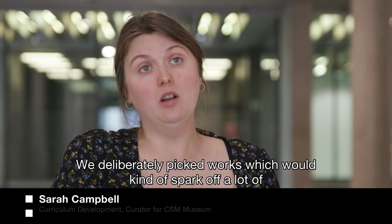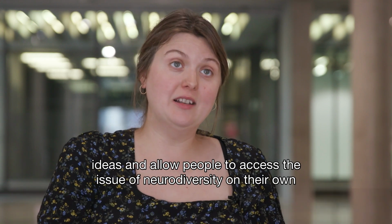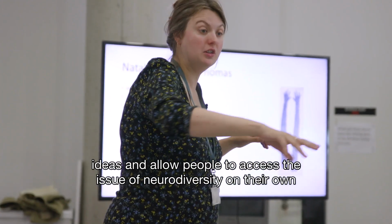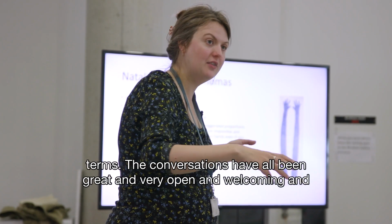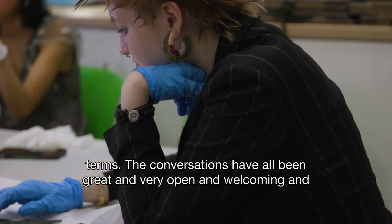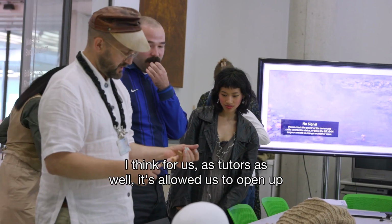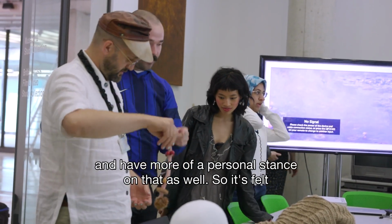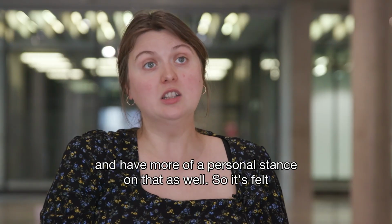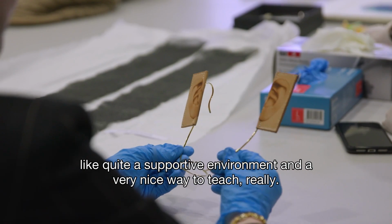We deliberately picked works which would spark off a lot of ideas and allow people to access the issue of neurodiversity on their own terms. The conversations have all been great and very open and welcoming, and I think for us as tutors as well, it's allowed us to open up and have more of a personal stance on that as well. So it's felt like quite a supportive environment and a very nice way to teach, really.